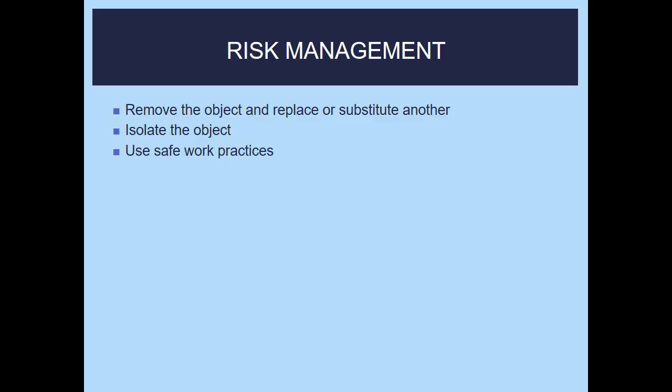There are three basic risk management strategies that you can take. The first is removing the object and replacing it, or substituting. The second is isolating the object. And the third is safe work practices. And these are in order of preference. Let's talk a little more about each of them.